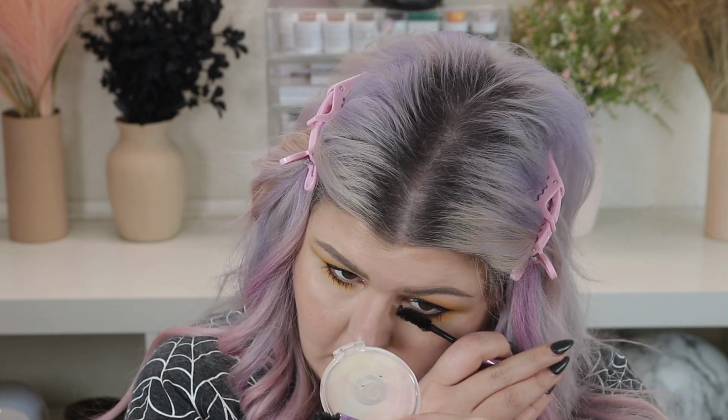Okay, it's going to be really hard to tell because I have such a dramatic eye look on, but I really like this. It kind of reminds me of the Revolution, the mascara Revolution. So far, I absolutely love it. So I'm really excited to keep trying this. I really hope it doesn't give me smudgies, but I guess we'll see.